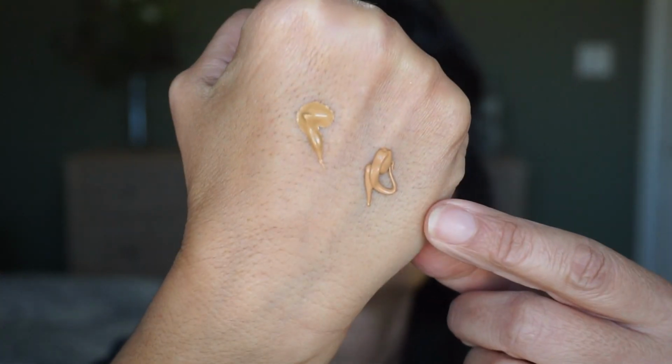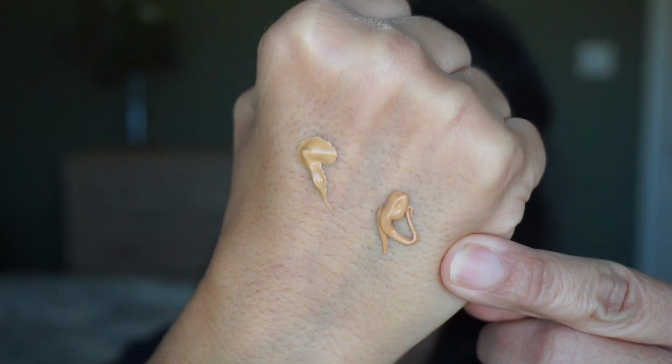Now let's try 405. And this one is 405. Okay, here's 405 and 350. 350G and 405. Okay, I think I'm going to stick with 350G. 405 just has too much red in it for my skin tone. And 350G is still a little bit yellow for me, but I'm just going to try 350G.